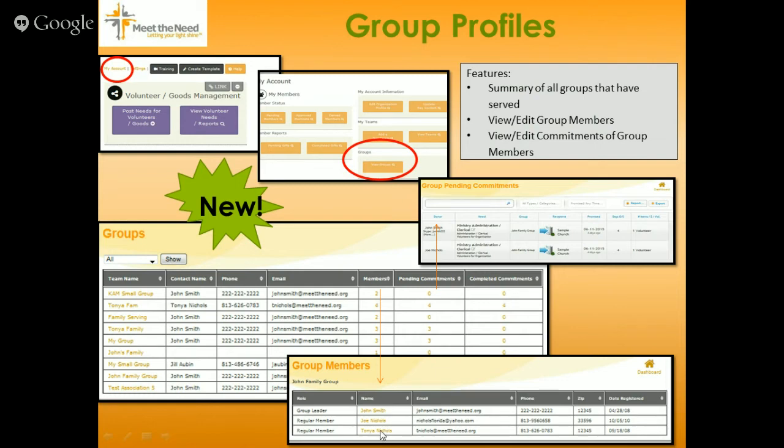And if you click any one of those individual names, it's going to take you to the individual volunteer profile of those group members. You can also click on the commitments, pending commitments or completed commitments, and get a list of the commitments that have been made by that particular group, and do all the reporting that you normally would in the commitment report. So your group profiles are a very important feature and great feature, especially if you have small groups within your church serving together and you want to know who's serving, or any type of group, even within ministries and nonprofits that are serving together. Here's how you can track which groups are being active together.